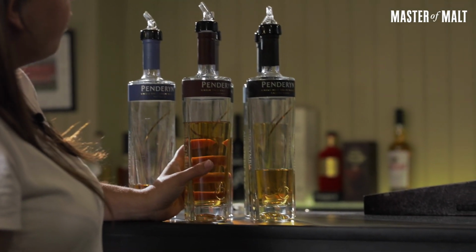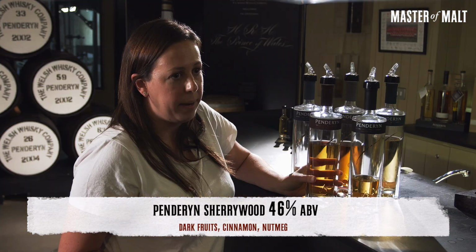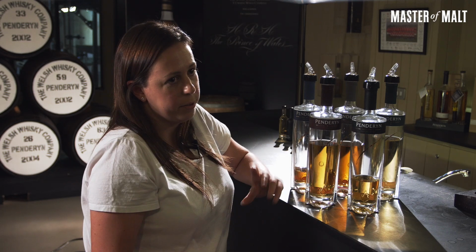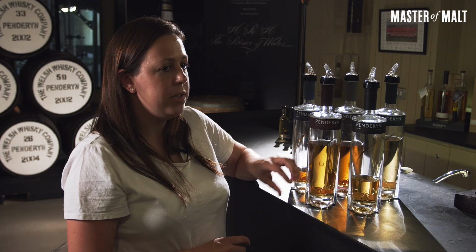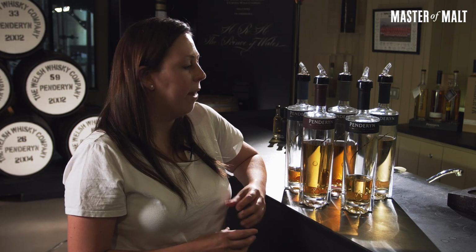Next in our range then, we've got the SHERRYWOOD edition. So this is produced using ex-sherry barrels. So you can see that we've got a lot darker colour in here. That's the influence of the sherry cask in there. This gives a little bit more bite on the flavour, on the taste. A lot of dark fruits in there, dark berries. It's a little more of a winter sort of flavour. A lot of those toasted notes, a little bit of cinnamon, nutmeg, but again, very creamy and very unmistakably Penderyn.